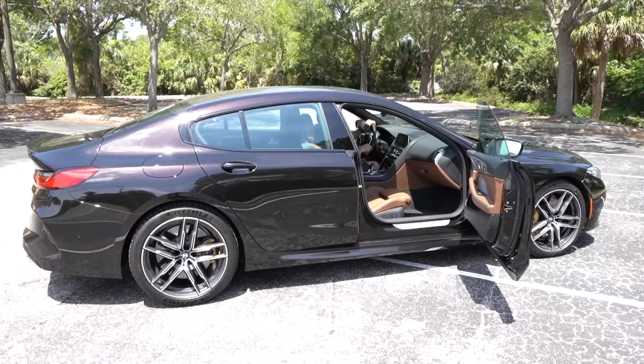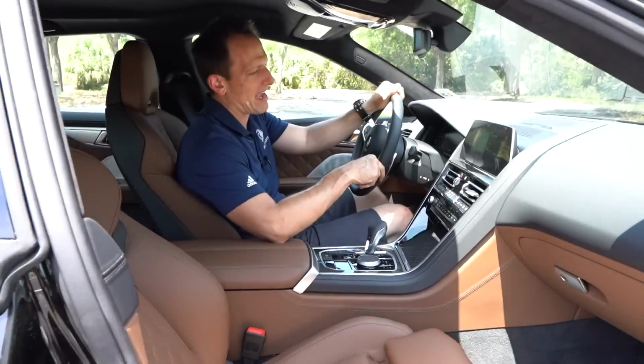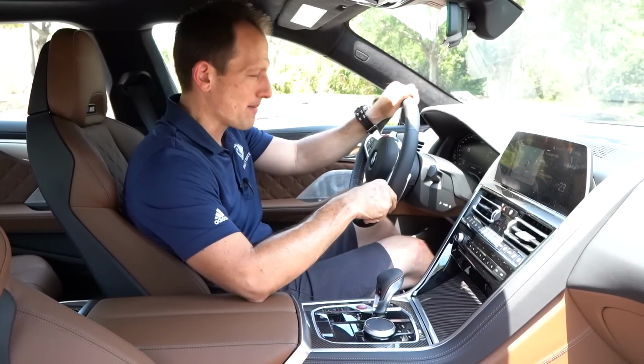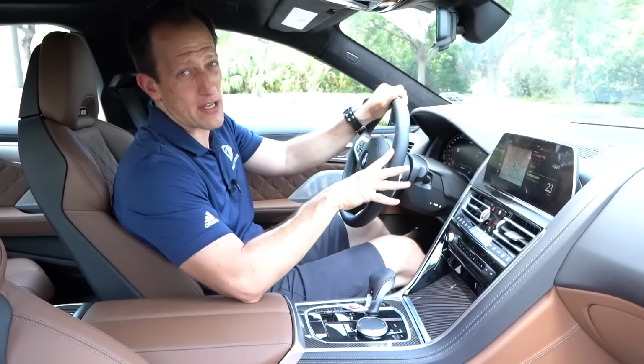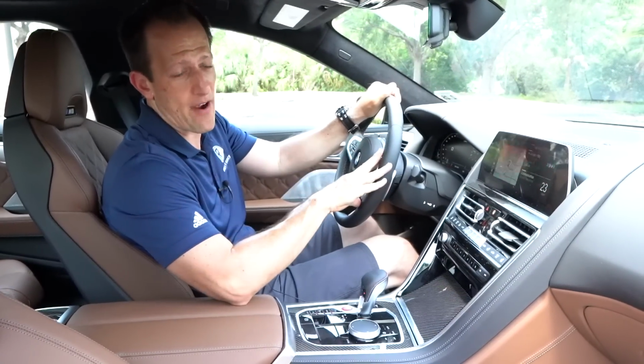All right guys, we're inside the 2020 M8 Gran Coupe. I know you're probably saying, well Joe, this is a lot of car, a lot of performance. How much are we talking? The way that this one is optioned is right around an MSRP of $152,000. Let's see what you get for the money.